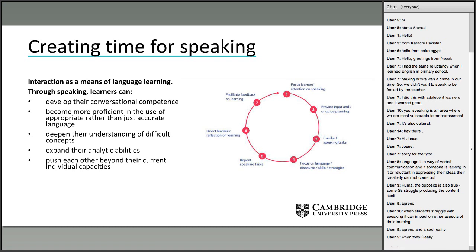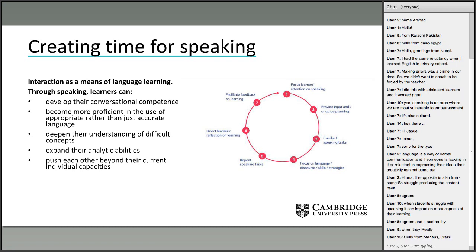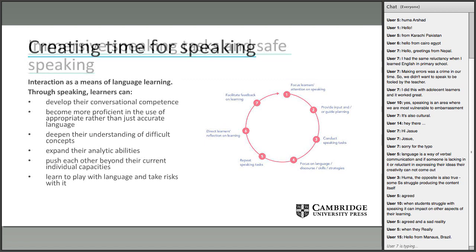And so what we see here then is this idea that time for speaking is so much more than a practice of something that was presented earlier in the class. Time for speaking is creating time for learning. And it's a time in which learners can play with language and they can take risks with language.